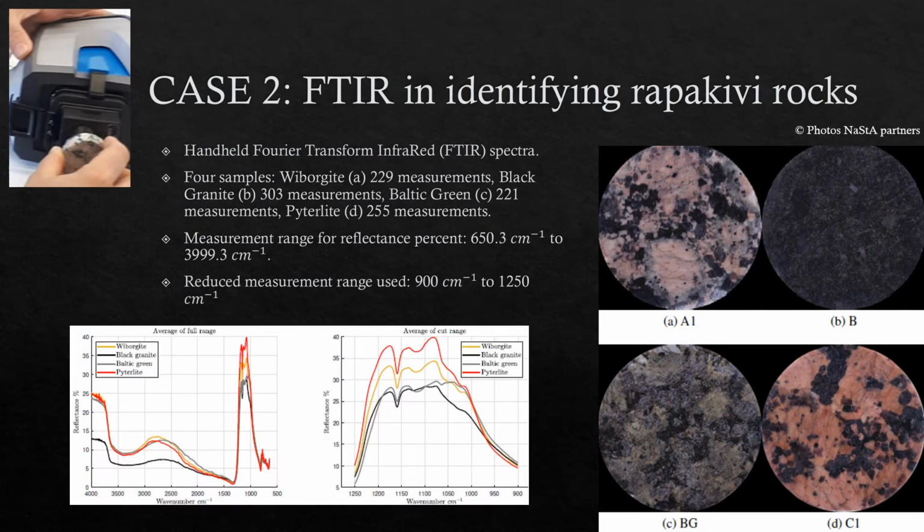In the second case, spectral data was measured from 4 different rapakivi granites with a portable FTIR device. The sample measurements were then used in a classification problem to see if the differences could be learned with the used methods. Every sample had surface variation, which resulted in different spectra for the same sample. At the same time, all 4 rapakivi granite samples had the same minerals, which resulted in similar patterns between the samples. A reduced measurement range was used for the calculations.